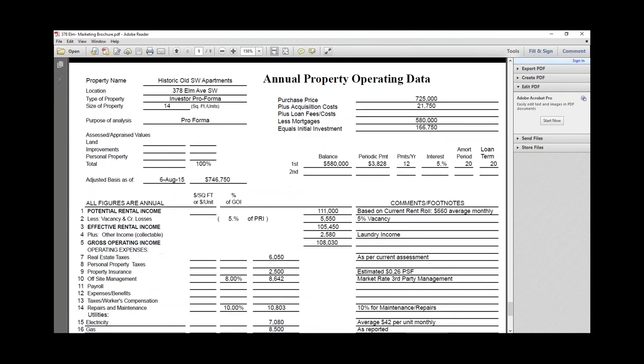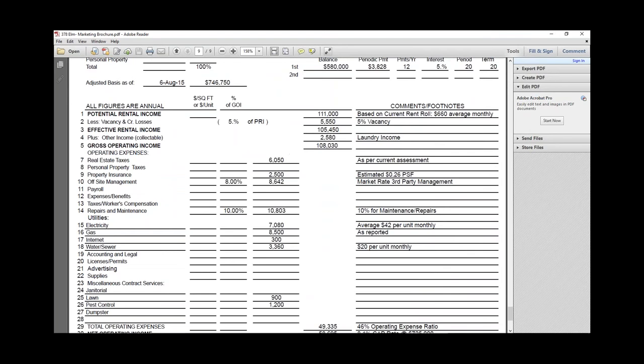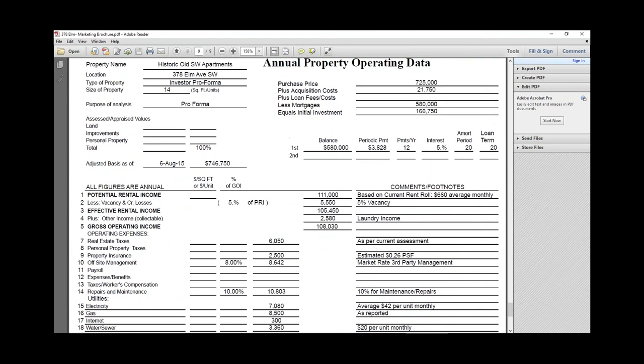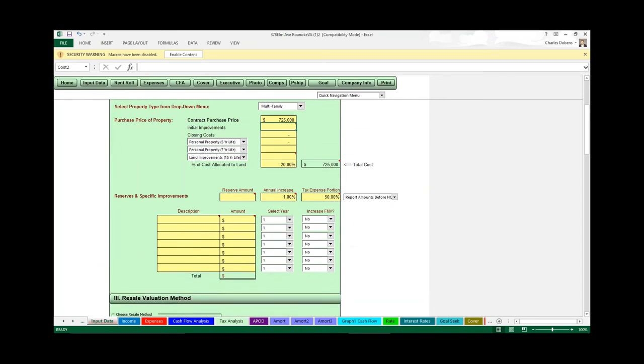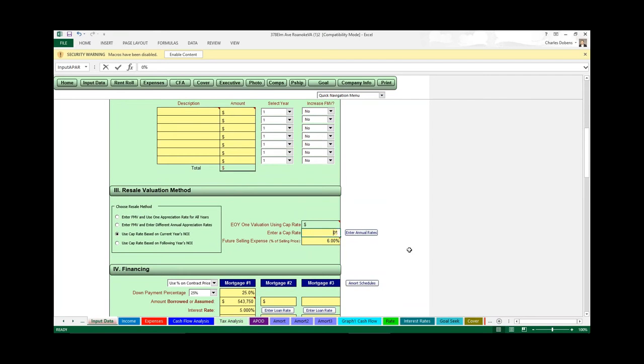Okay, so now we've got the information here about the property. 725. Let's go 660 for the income. Okay, this is what we're gonna do. Let's jump on over here to the cash flow analyzer. This guy wants $725,000 for the property. Fine, we'll put 725 in there. Now remember, he said the cap rate was 8.1, so we put that in there.